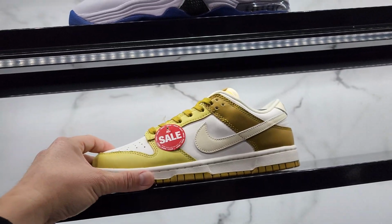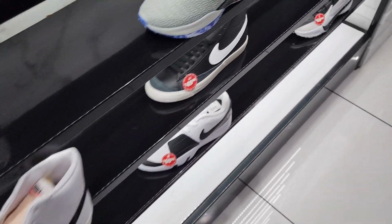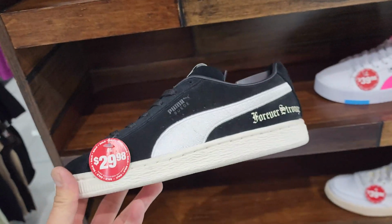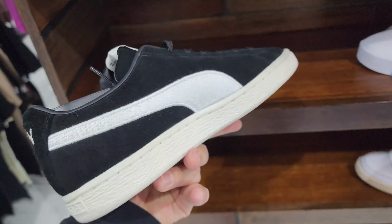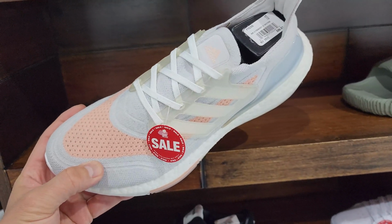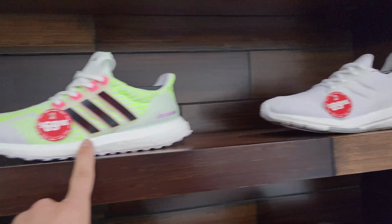Even dunk lows on sale? Okay. Then more Blazers on sale. Didn't see that everywhere, it seems like. Dude got these. Wow, I'm surprised to see these on sale. These are the Nipsey Hussle ones, right? Nipsey Hussle ones for $30. $90 for the Ultra Boost 2021s. Got another one right here, and then look at this, $70.